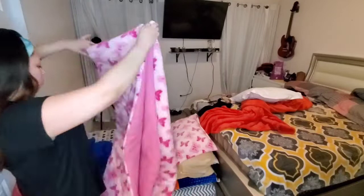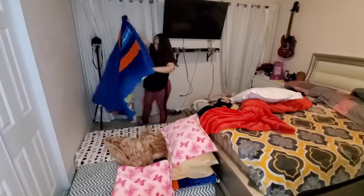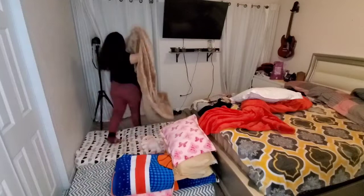Do you guys have any kids? If you do, you know they love to sneak into your bed at night. I just can't share my bed, so I bring in their mattress so they can sleep in the same room as me.